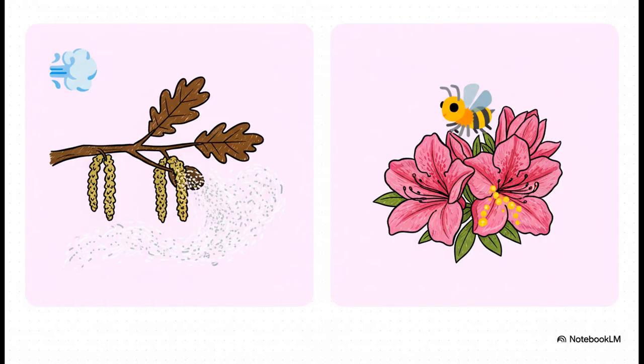Okay, take a look at our two suspects here. On the left, you've got these kind of drab, unassuming things from an oak tree. On the right, a bee having a great time on a vibrant azalea. So who's the real villain making your eyes water? It's the boring one on the left. That's right, the gorgeous, showy flower is actually your friend in this fight. And it all comes down to how they get pollinated.